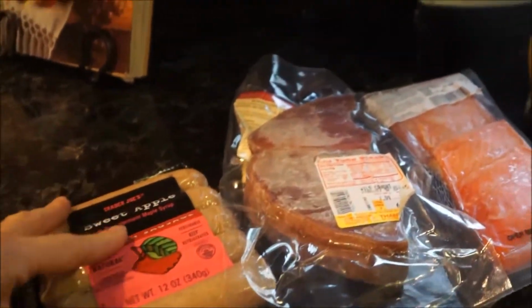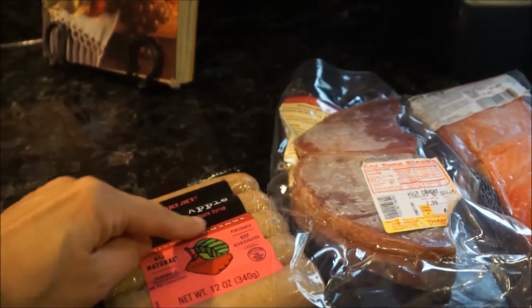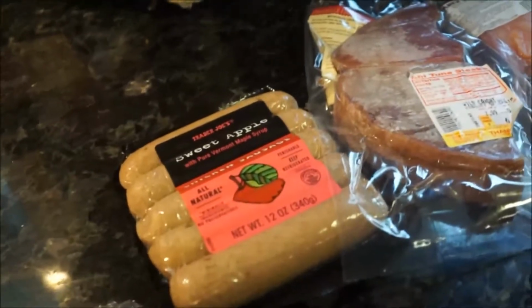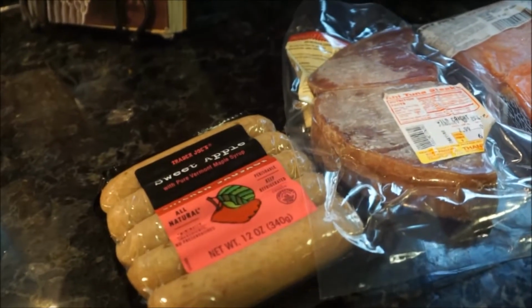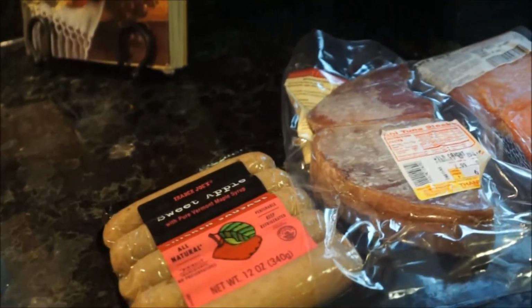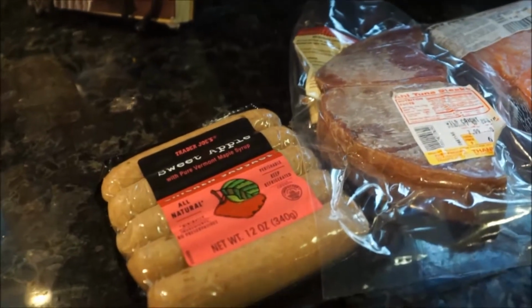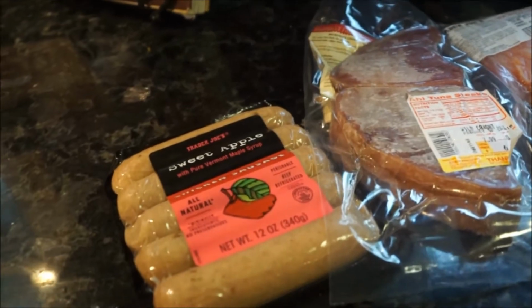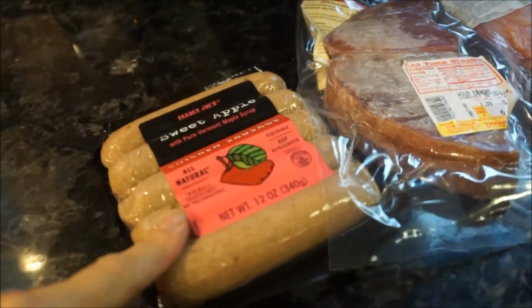We have this sweet apple, pure Vermont maple syrup chicken sausage that we're gonna make for a weekend dinner one night, just because we have an event going on this month, and it's on a Saturday, and there's just really not gonna be a whole lot of time to either make anything big or go to a restaurant because we'll be exhausted. So I picked up that.